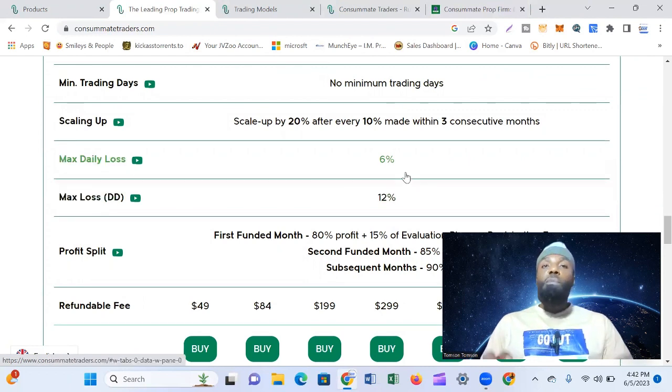So we are expected to make losses. This is where some guys actually fail their prop firm challenge here. Okay, so we are expected to make just only 6%. Even the 6% is high compared to other prop firms.